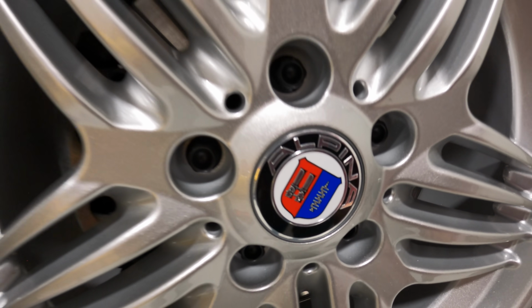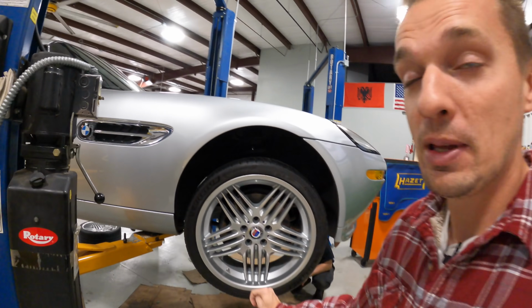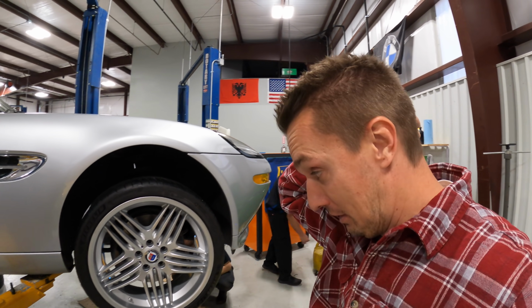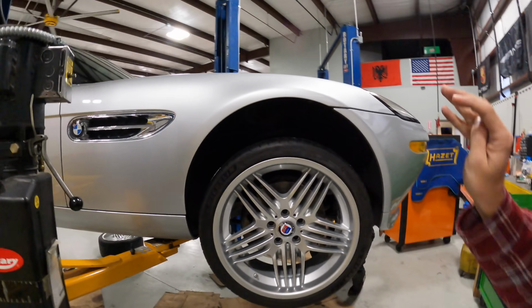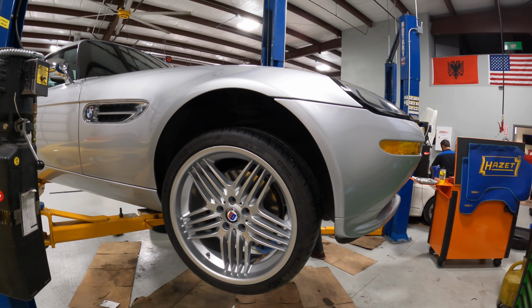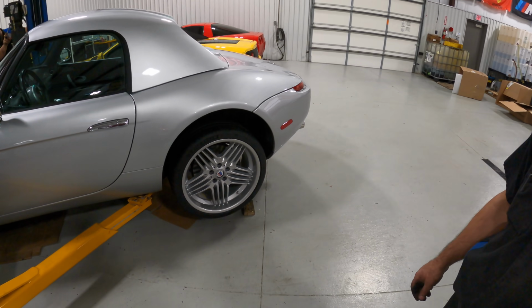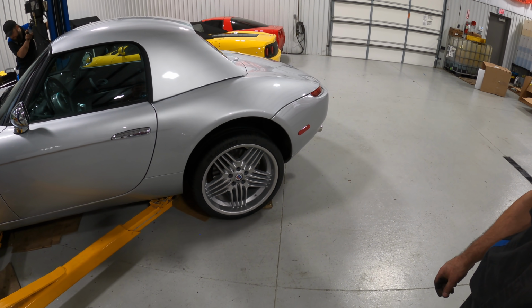Oh yeah, brand new Alpina wheels. Only for the Z8. It's about the most expensive set of wheels I've ever bought. Like $5,000. It's crazy, but worth it. I mean, look. Oh. Gorgeous. It needed to happen. Yeah. It was a lot of money, but it needed to happen.